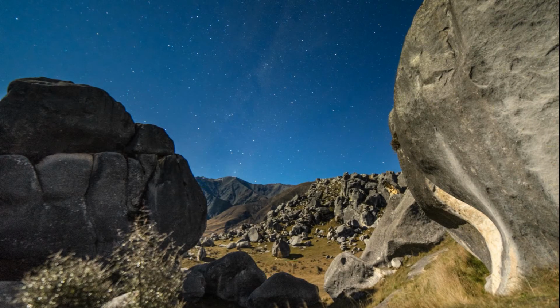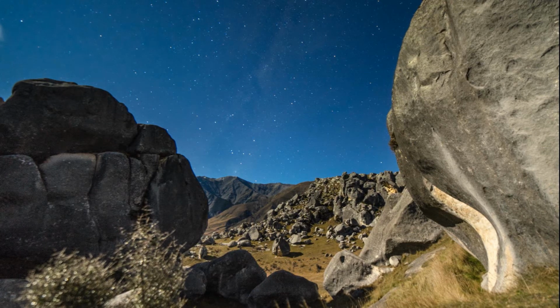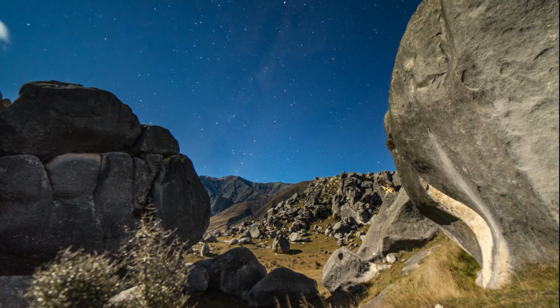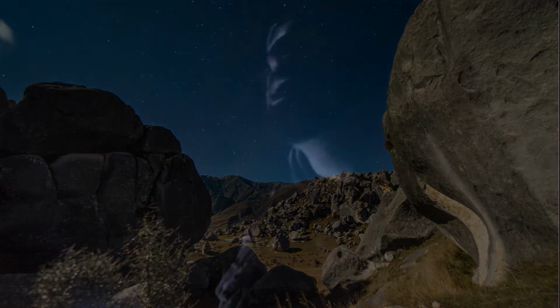This is a place full of these huge limestone tors just sticking out of the ground all around us, which gives us plenty of interesting views of what we can take in the foreground. When you do have a lot of light pollution like tonight, don't throw away the opportunity. You might want to use it to your advantage, but come out to a place with some interesting foreground.